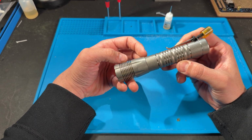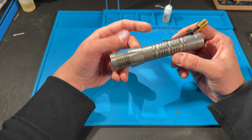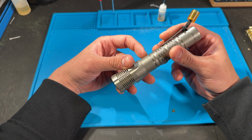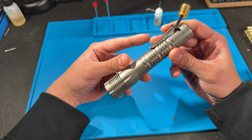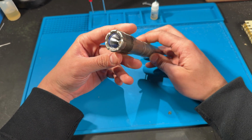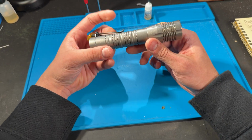One thing that's cool about Prometheus Lights in general is that they have a philosophy of improving their products over the years, not just putting it out and forgetting about it. This light has undergone probably hundreds of small iterations over the years, and it's been continuously improved for over 10 years, and the result is something that is truly incredible. This light is about 750 lumens overall, and I'll talk about that number later.